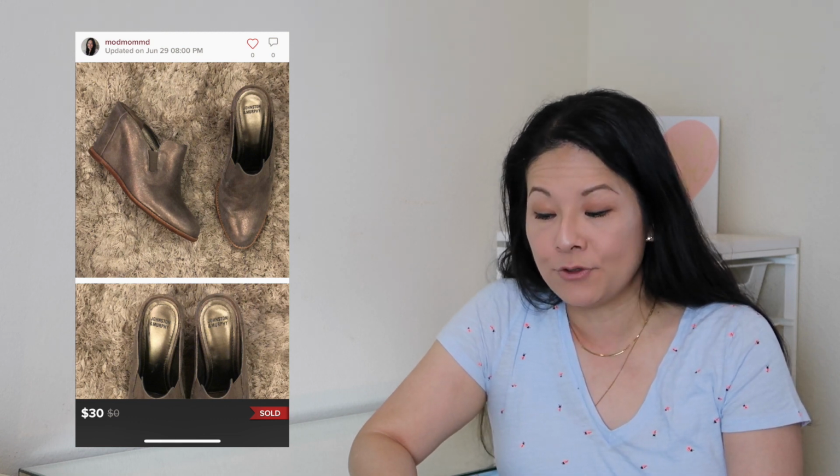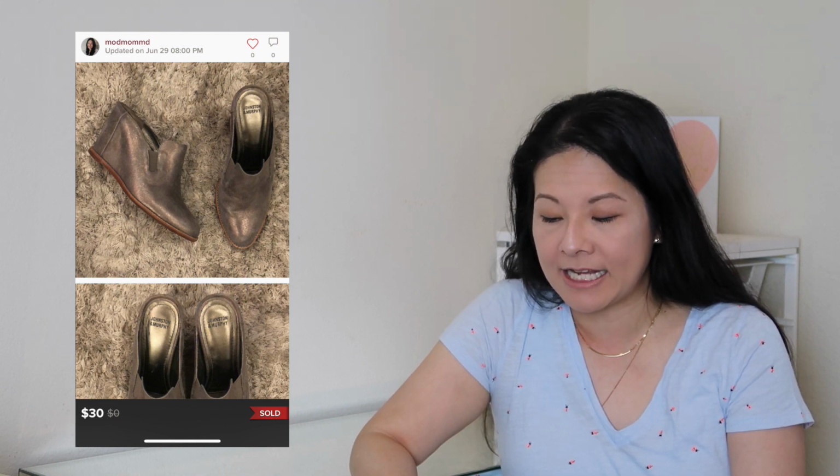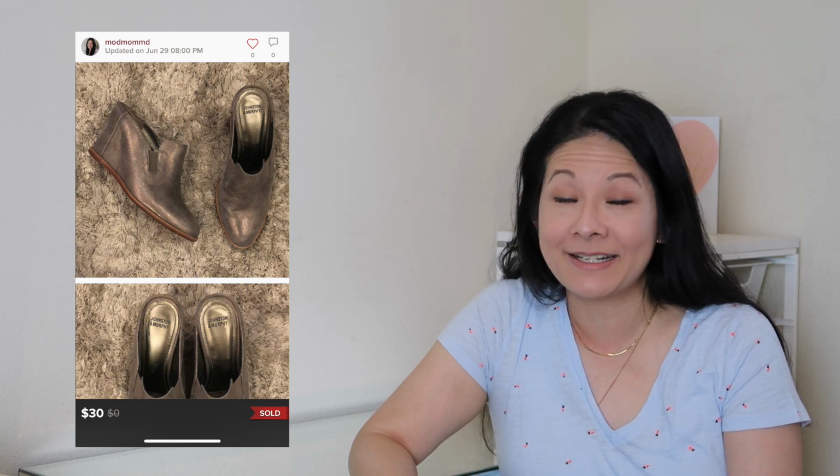It was really a neutral color, would go with most outfits. So I just really love this particular style. I did sell it for a best offer of $30. Poshmark fees were $6, so my net earnings were $24 on these pair of shoes.